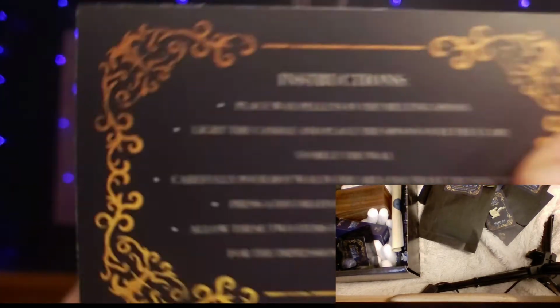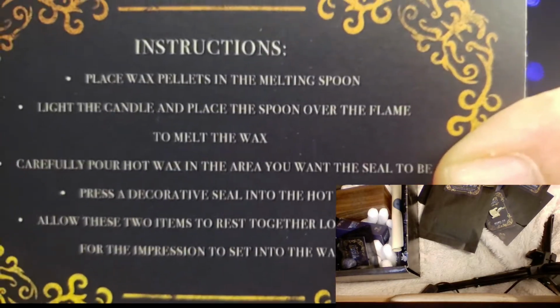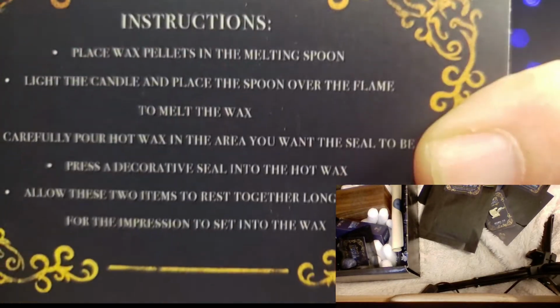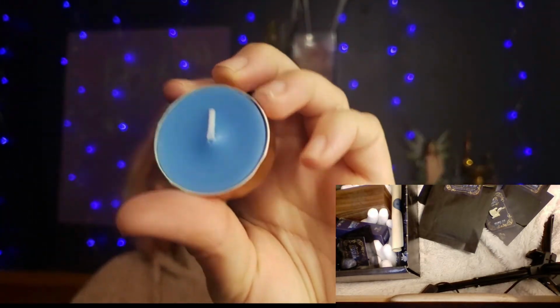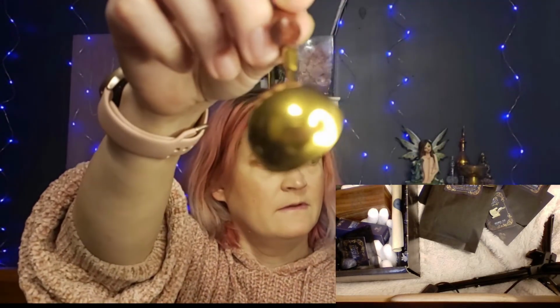Oh yes, there's little instructions right there. It gave me the little wax things so that I can seal my own envelopes, and a little candle to burn them on, and the little spoon. So that's neat. And then the instructions on how to use all of it, which I'm going to need, if I don't catch everything on fire trying to use it.